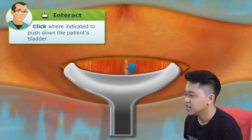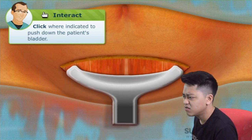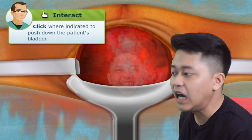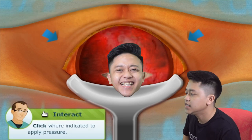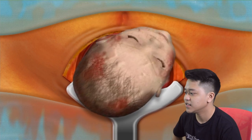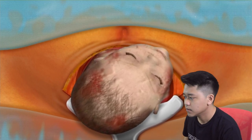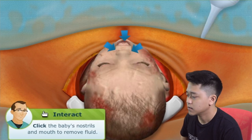What is this? Click where indicated to push down the patient's bladder. Here? Oh, okay, wow, they just tore open. Make an incision into the patient's uterus. Once again, yeah. One side. The other side. Oh, hello there. Before we completely remove the baby from the uterus, use the suction bulb to suction fluids from the baby's nose and mouth.